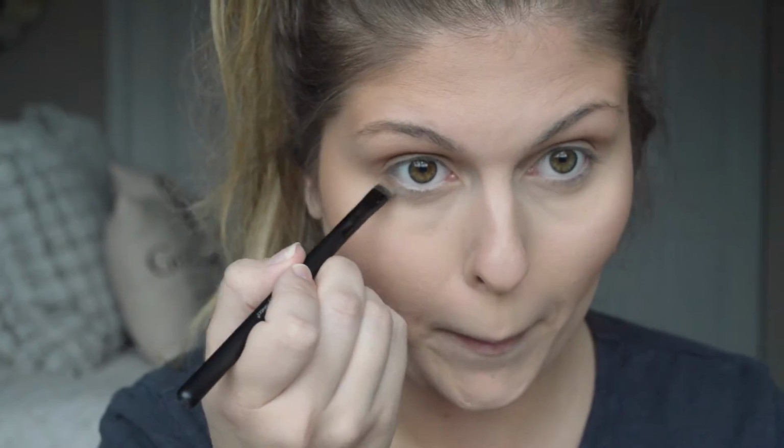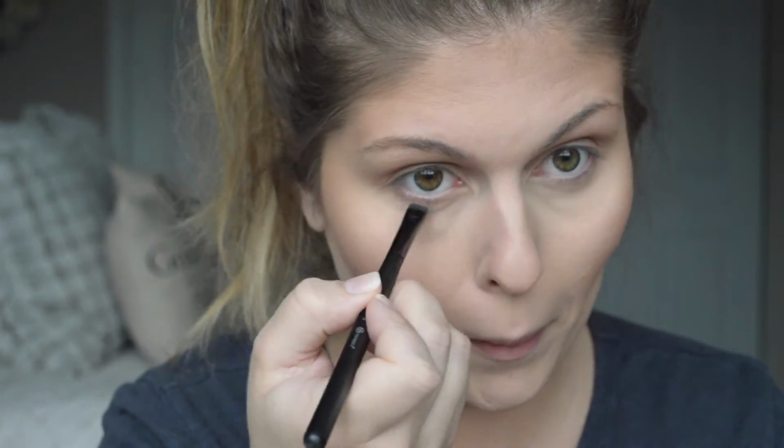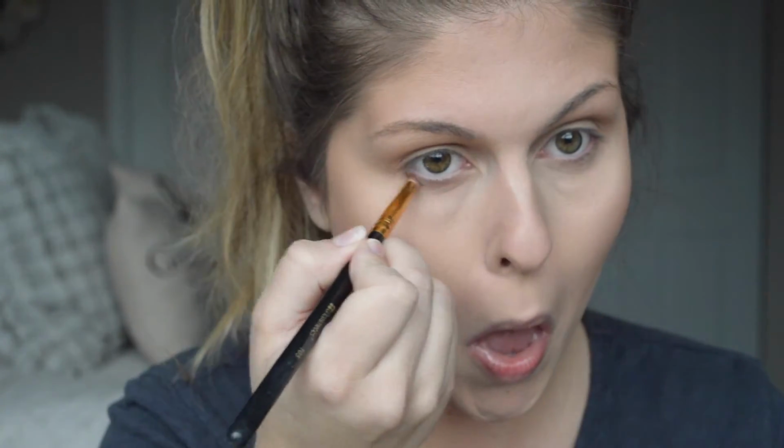Sometimes I don't even do this step, but I feel like when I do, it just adds that extra little punch that I need to make sure that I look extra awake that day. And it just makes me feel a little bit more put together. I'm also going to put it underneath my lower lash line just to make sure everything looks nice and symmetrical. If I put eyeshadow on my crease, I always want to make sure I smoke out the bottom just a little bit just to make sure that it looks nice and even.